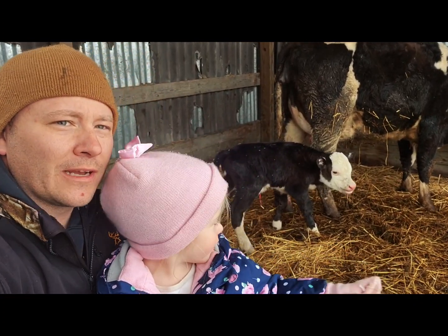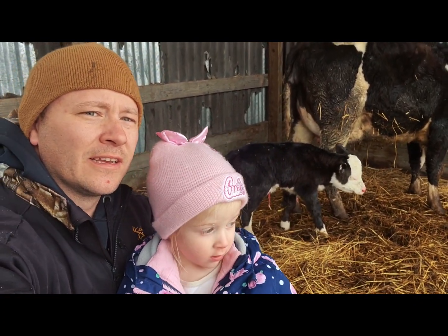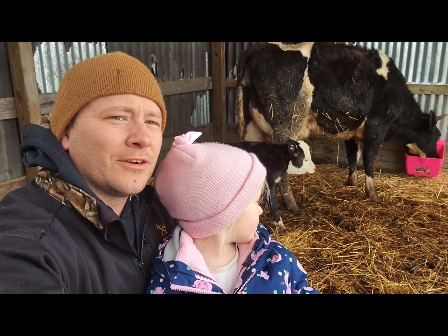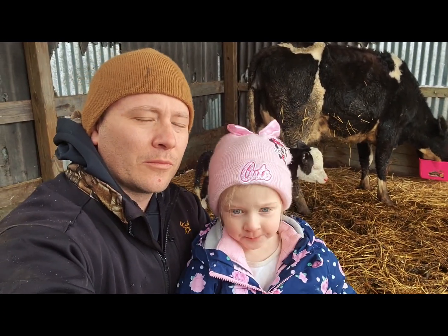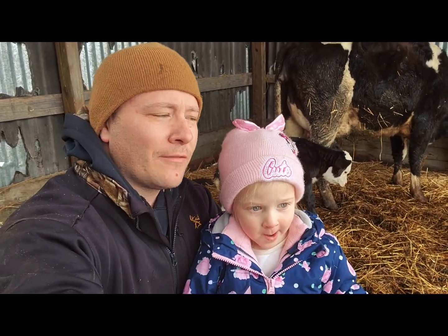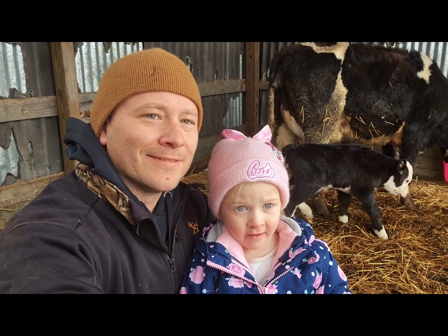She looks a little bit cold right now, so we're going to get some new bedding in here and get her taken care of. Mama did really well. Initially, she kind of rejected her just a little bit, but they warmed up to each other here pretty quickly. But that's what we got going. New calf on the ground, good and healthy. Always good day.